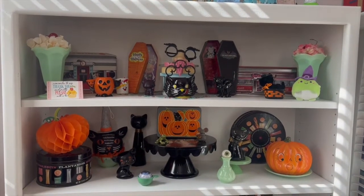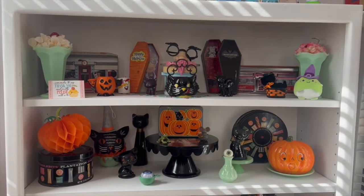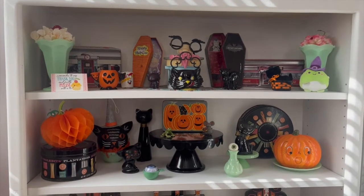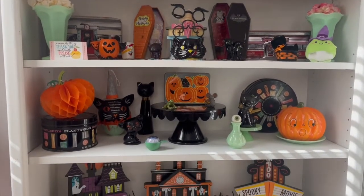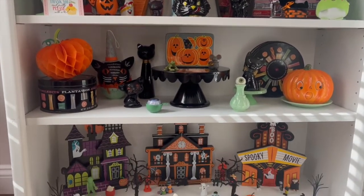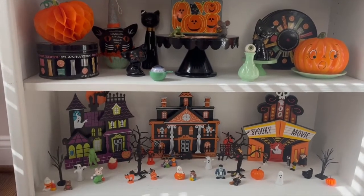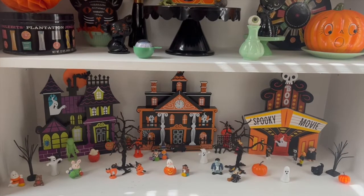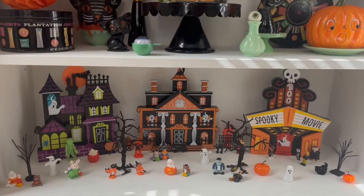Here's some more of my displays. I really like those black candy tins. They're actually called Jingle Bits, and they're Christmas, but they look so great in the Halloween display. These little buildings down here are from Target. I think you can still get some of them.